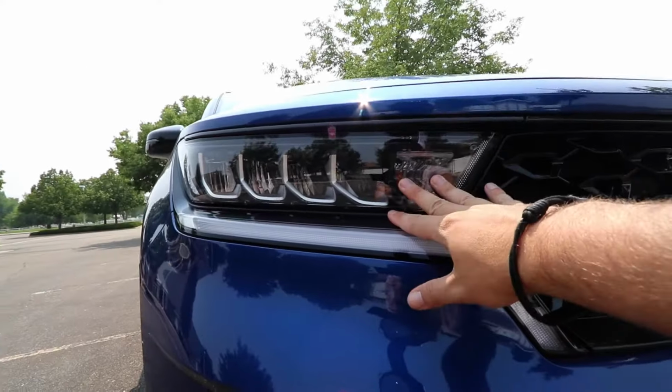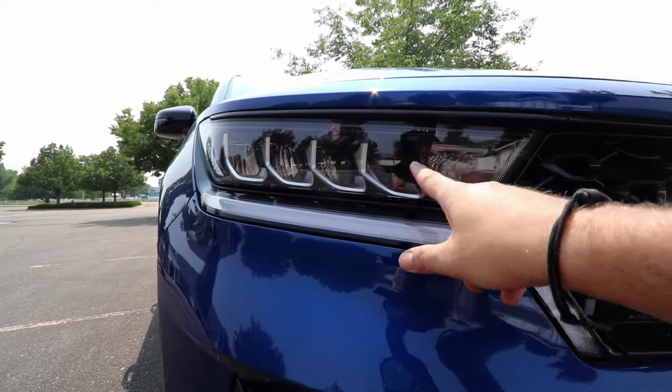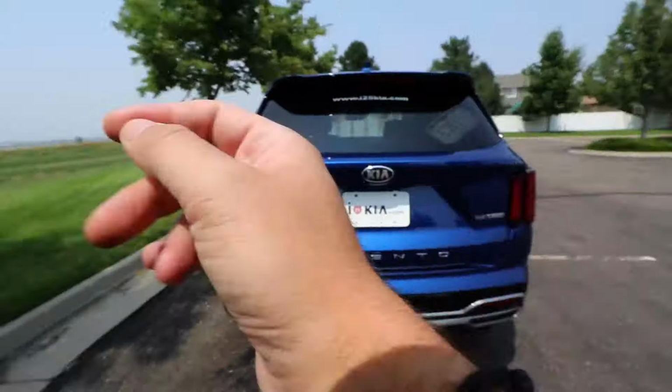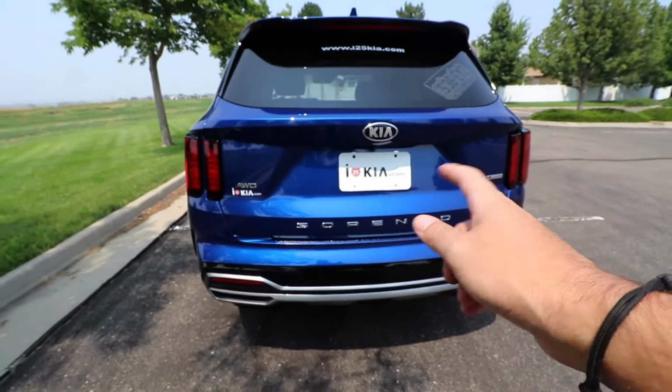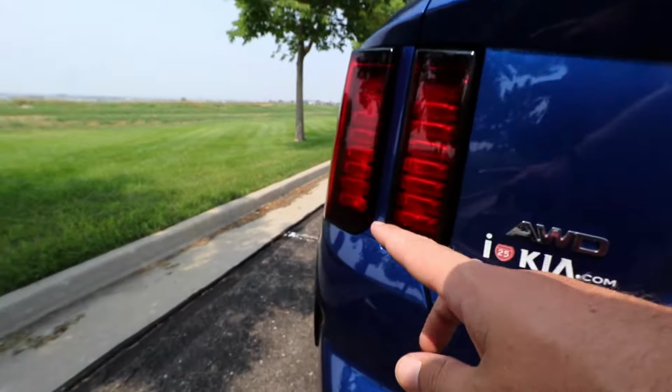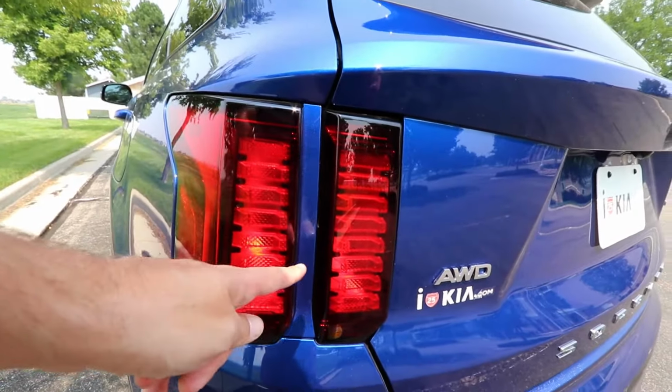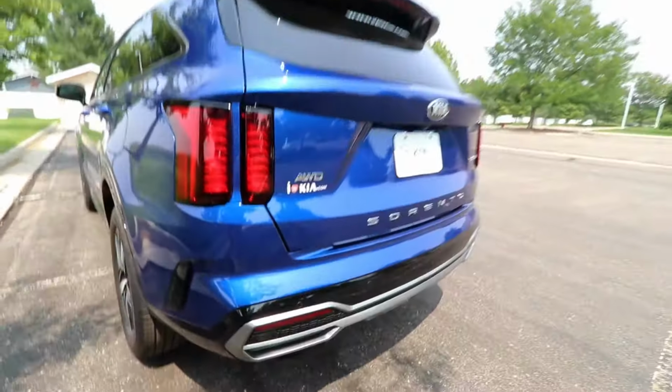You have full LED projection headlights with the auto feature, but that's not the only LED you got. You've also got LEDs in the back, and this is a very specific look as well. You got a little bit of separation in between, so it's really gonna stick out at night. I like the look at this back end.